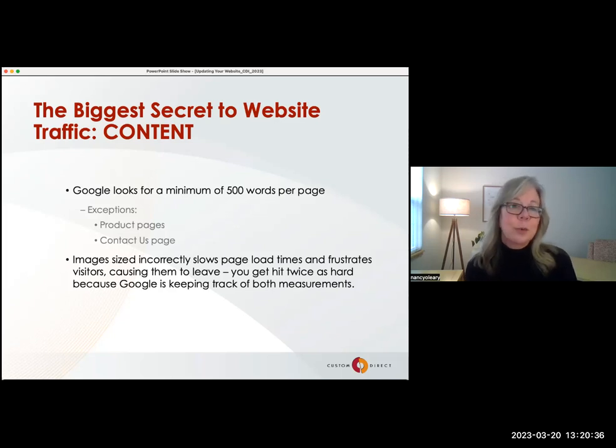The exceptions are if you have product pages or your contact us page, which tends to be a form more often than not. But all of your other pages, you really want to beef it up. You really want to put content in there that speaks specifically to what your capabilities are. When you're talking about your company, you want to talk about the history of your company. You want to talk about your company's goals, what your company's commitment to sustainability is, and you might even want to talk a little bit about your company culture as well.